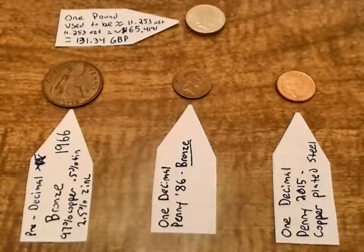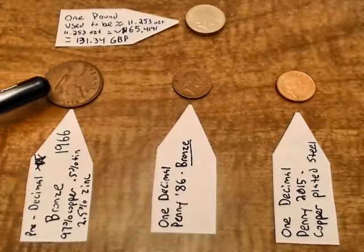Before they decimalized their currency, 1 pound was equal to 20 shillings, which was equal to 240 pence. What that means is there is 12 pennies in a shilling. And the plural form of pennies is called pence. So 12 pence per shilling, 20 shillings per pound equals 240 pence per pound. So that means there was actually, in a pound, 240 of these bad boys right here.